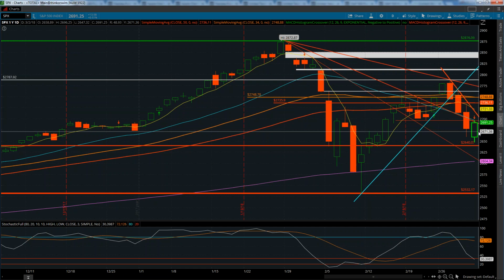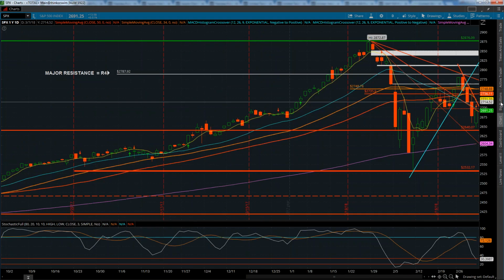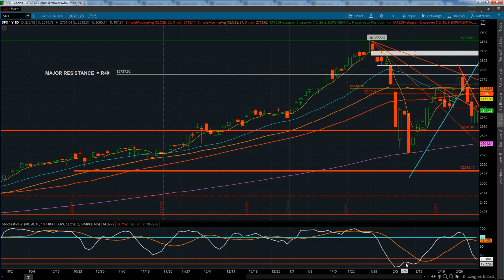But so far as I can read it on the daily, bear with me, go back a little bit. We are getting substantially oversold. We are not as oversold as we were. We are basically down to the levels we were at here.